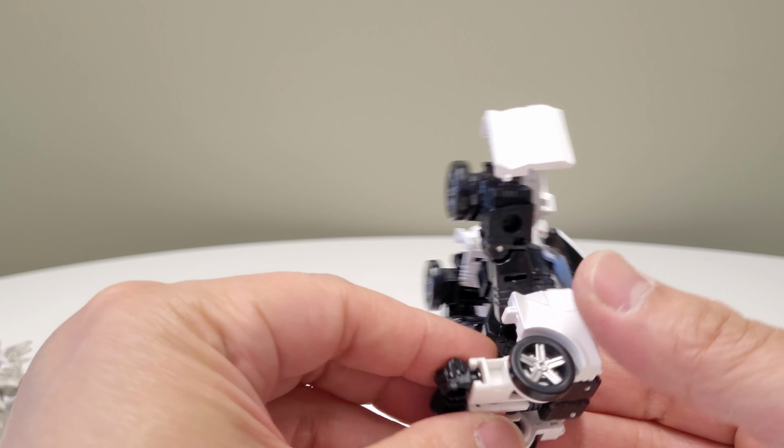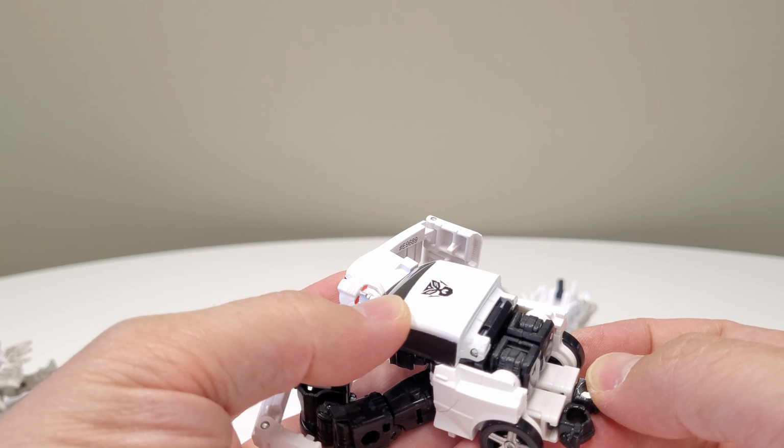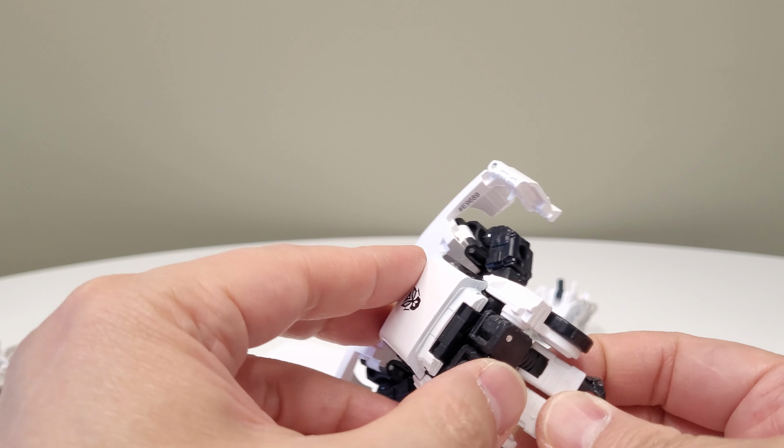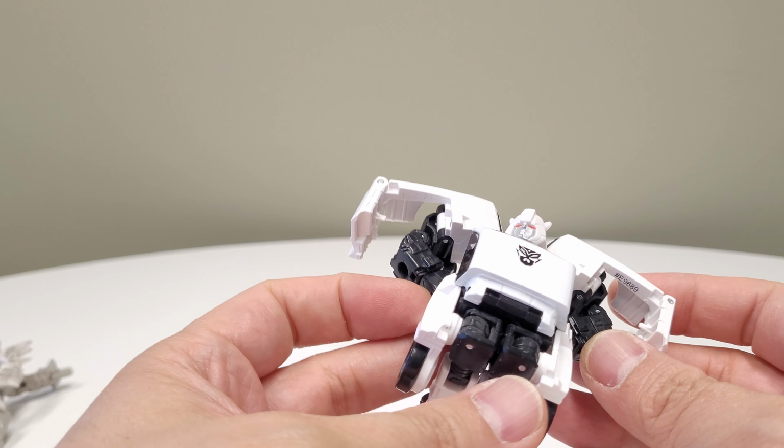This over here, so check it out. This is partially converted into the car mode. You can see that. You see how the arms are supposed to be like this, I believe. And so, yeah, partially converted into the car. This is really creative. I would have never thought of this. This is wild.